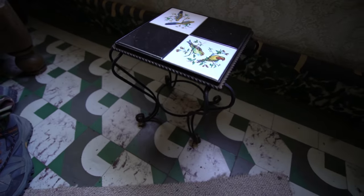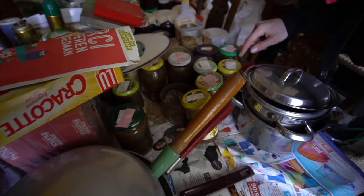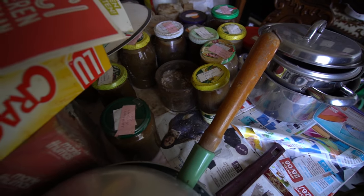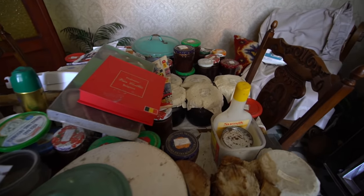Oh, look at this little table. Bikers. It's a busy road. Oh, look. 2016, they're all from. Damn. That's when it went abandoned, 2016. There's a lot. They were keeping loads.